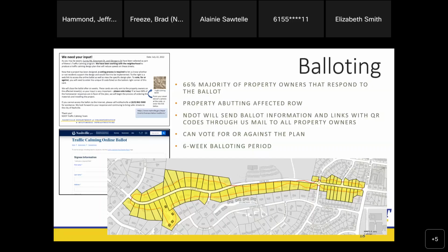I presented the information in a couple of meetings like this. Everyone that lives on the corridor, or that I should say that owns property on the corridor, that's a residential use, that's not vacant, that's not under construction, will get a card, much like what was sent out for this meeting. It looks like this. It's got a QR code on it, and you get that card in the mail, you scan it, and it takes you straight to a Nashville.gov ballot site, okay?